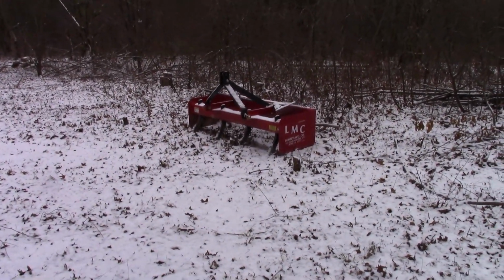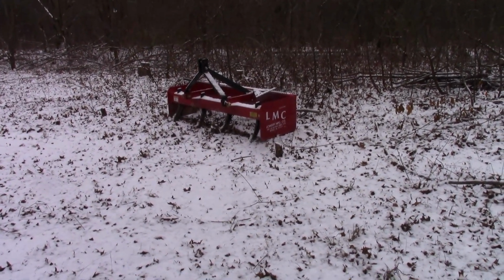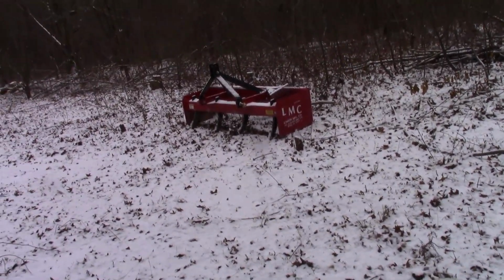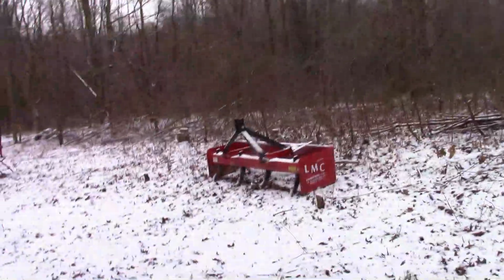There's our, how big is this thing? 72 inch? I think I got a 72 inch LMC box blade. That thing has been the tool to have for laying the driveway stone in.